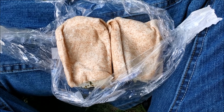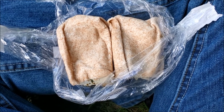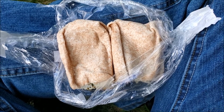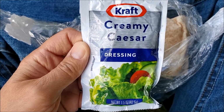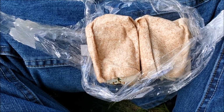So I guess we're doing another food review. This is nothing fancy, not like the Elegant Farmer. This is a simple chicken Caesar wrap sandwich. And we got the Kraft Creamy Caesar dressing. A definite must for this.